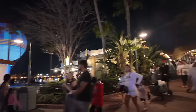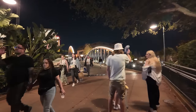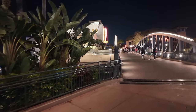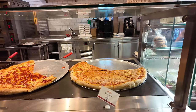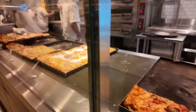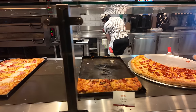I've spent all day at Disney Springs today, and now I think I'm about to go get dinner here. About to go get some pizza from Pizza Ponte. Oh, there it is. The Big Roman, $7.50. Yeah. I'm gonna get cold slices. I like them cold.